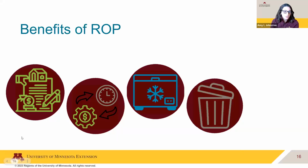There's the potential for less waste, either due to spoiling of foods before they're used, or becoming freezer burnt, or the quality being really negatively impacted from freezing in other types of containers, because other types of bags or containers might allow air or moisture to pass through. So packaging this way will help reduce that potential waste.